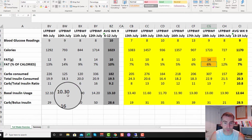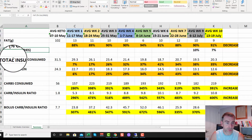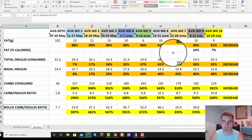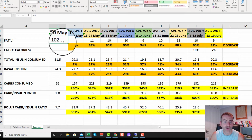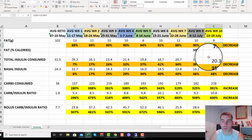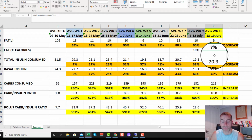Right, now what I've got here is an overview of the summary. Here's the keto week, and I look at 1, 2, 3, 4, 5, 6, 7 different factors as such. Average for week 10, fat in grams under keto was 102 per day on average. Now we're down at a 91% reduction in fat intake. Fat as a percentage of calories has dropped from last week at 10%, this week to 7%.